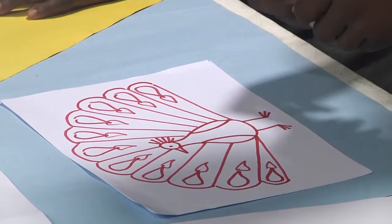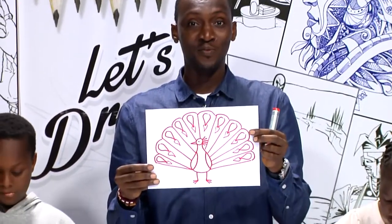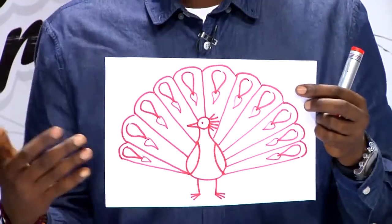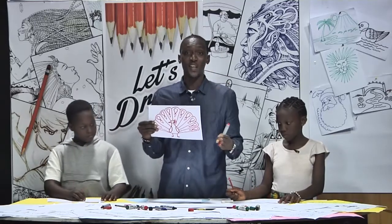And with all those droplets, you have your peacock. Now, wasn't that easy? I bet you thought it was going to be harder than that. And I'm sure your bird came out even much better than this one, right? Well, there's only one way to get it. You can always draw it again.